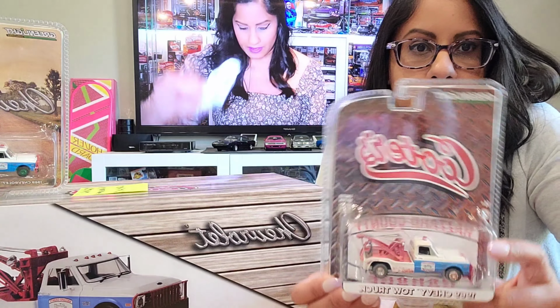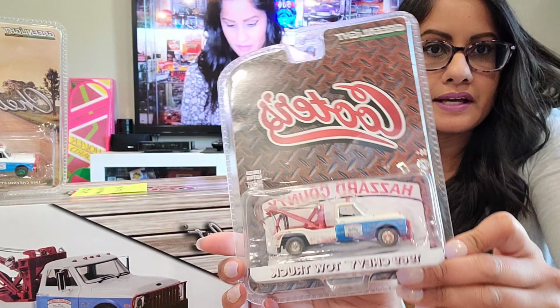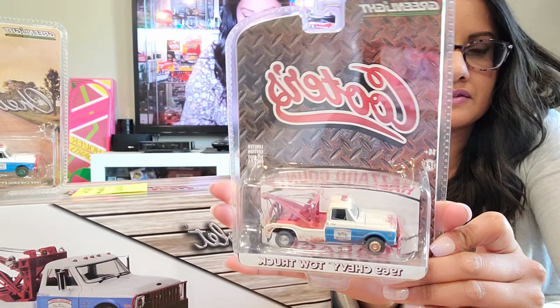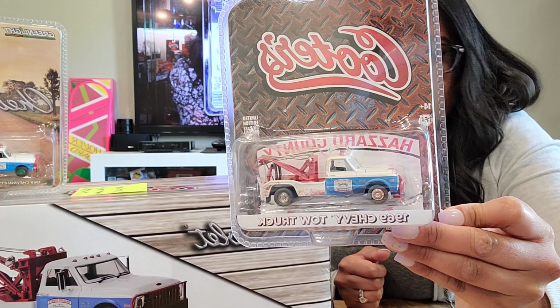Now these ones I'm super excited about. So it's the Cooters Chevy tow truck from Dukes of Hazzard. Now I believe they made this specially for Cooters Place. There's a couple in the US, none here, unfortunately. So super cool tow truck.